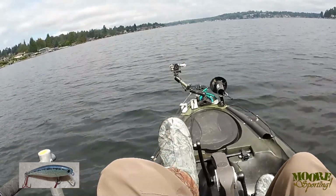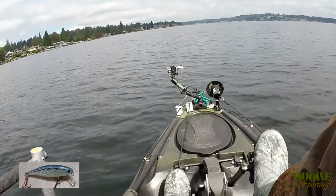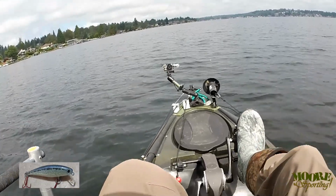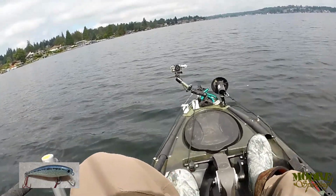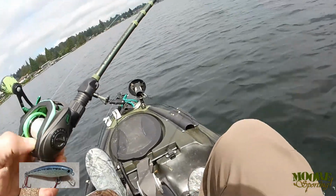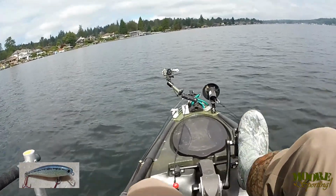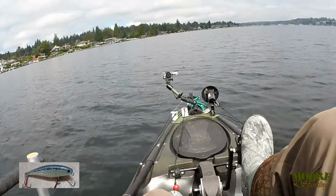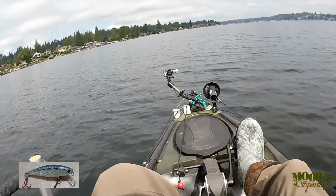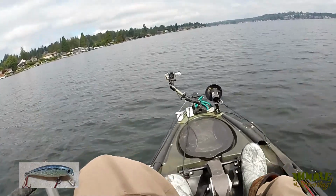Oh boy. This is tough fishing. Unlike a Soyuz where everything caught fish, here nothing's catching fish, not even perch. Kind of difficult, man. Difficult. And I'm going over huge schools of bait fish and perch and all sorts of stuff, but no bites.